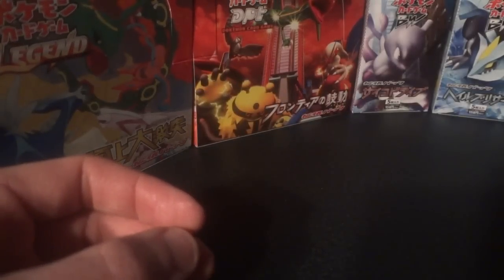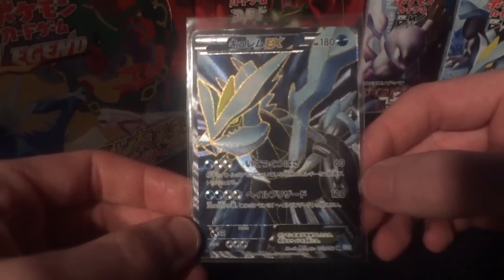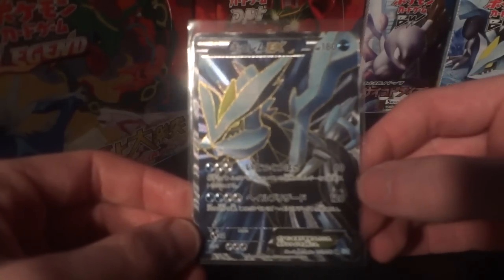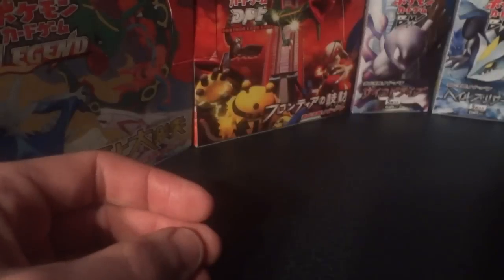Number 8 is going to be this Kyurem EX Full Art from Hail Blizzard. This is actually the first full art I ever pulled from a box, because Hail Blizzard was the first box I ever opened, so it has some sentimental value, plus it's an awesome looking card, so there's no arguments there.